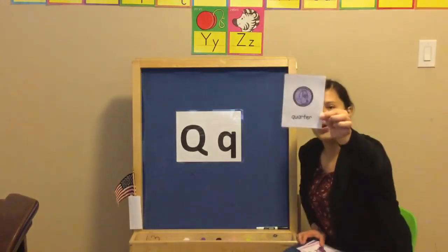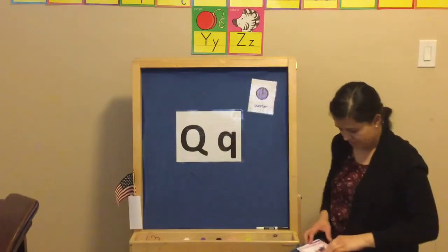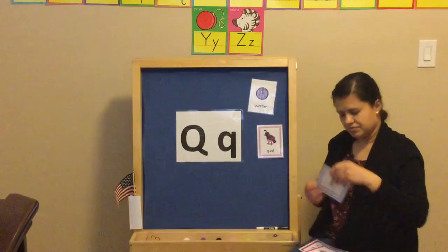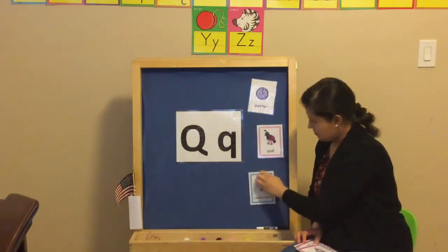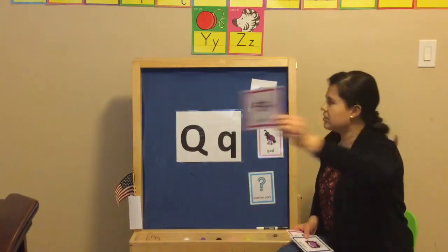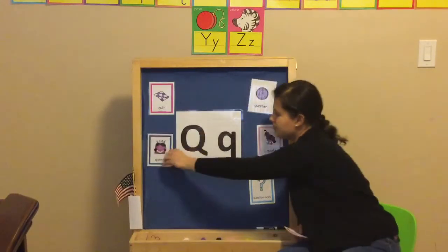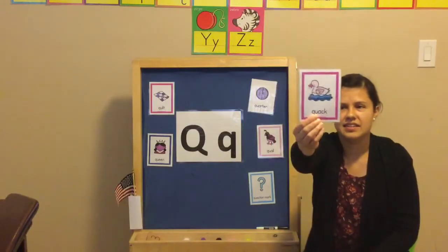First, I have quarter, quarter. My next word is quail, qua, qua, quail. Question mark, qua, qua, question mark. Quilt, qua, qua, quilt. And queen, qua, qua, queen. And the word quack. The duck says quack, quack.